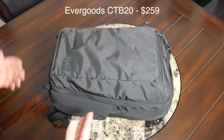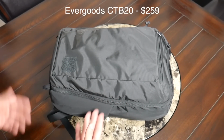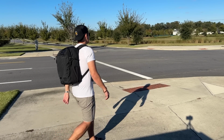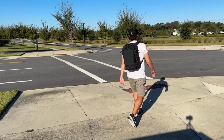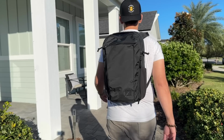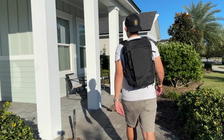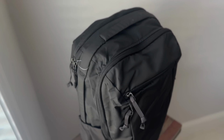Whether you're looking for a bag that can work as a personal item on international flights or that can even work as a minimal travel bag all on its own, one of the most versatile options is the Evergoods CTB20. I've always been a fan of the CTB26, and last year when the CTB20 was announced, I was very excited to have that same layout in a more daily carry friendly size. And it's been fantastic to use this over the past few months. The smaller size did not impact the functionality at all.